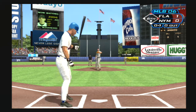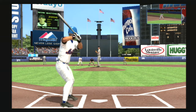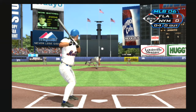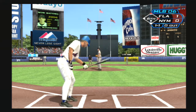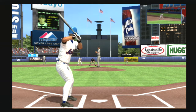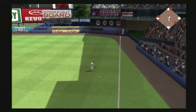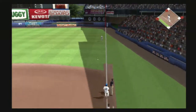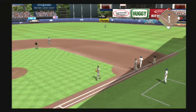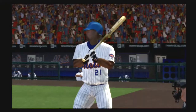Fastball in there for a called strike. And he might not get a better pitch to hit this entire at-bat. And that misses, 1-1. None out, runners at first and second. On the ground down the first base line. And past the diving infielder, that's a base hit. Carlos Delgado will dig in. 0 for 2 thus far. Carlos Delgado.